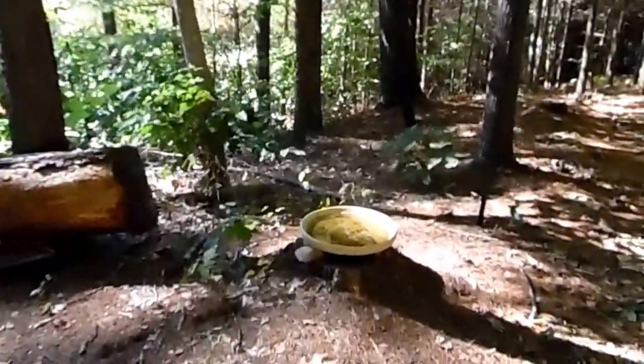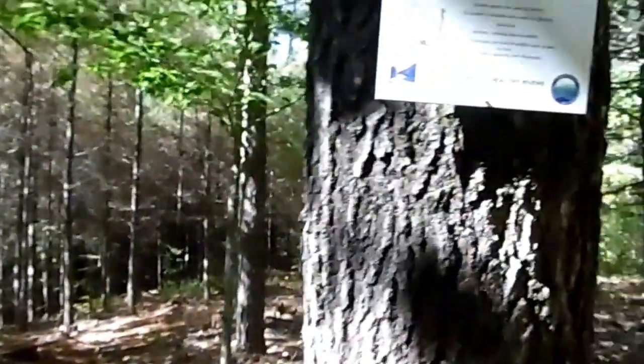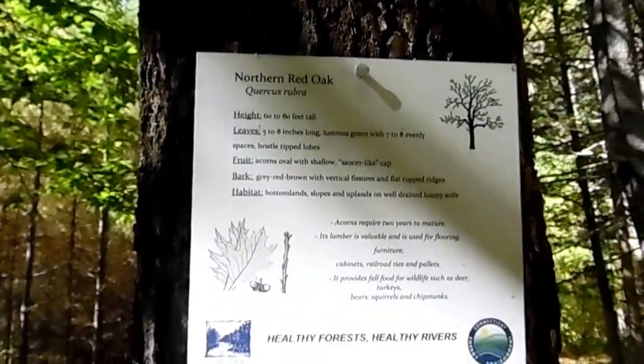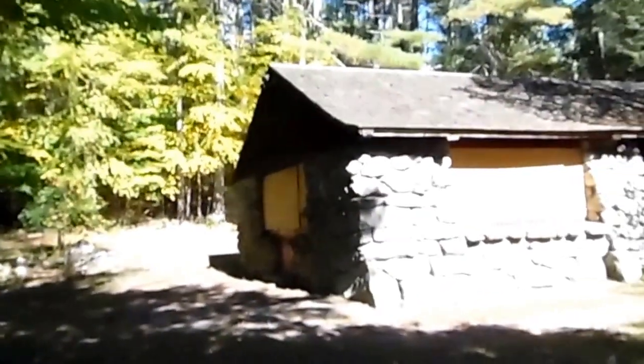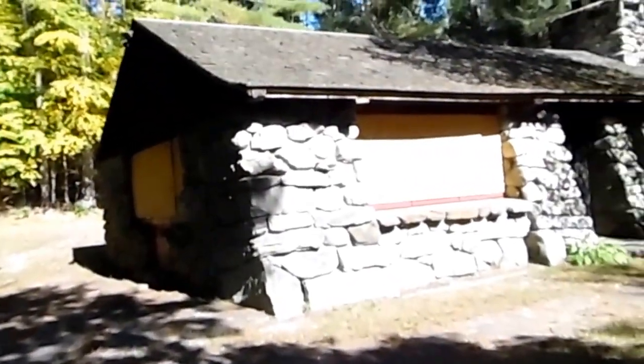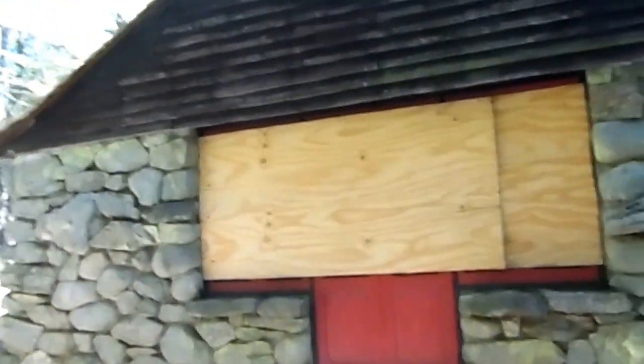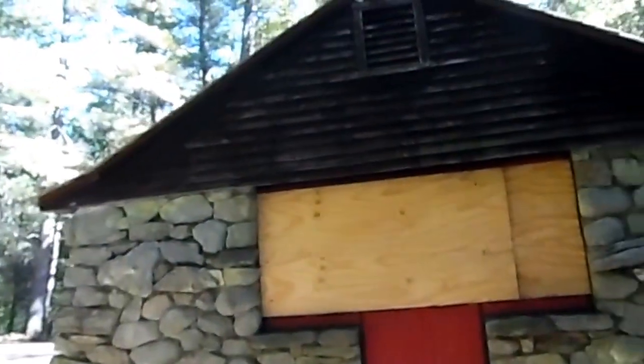Leaving water out for the birds and the wildlife. Here, the southern and northern red oak, rather. I wish we could see inside, show you the beautiful inside of the building, but I'll have to come back in the spring for that. As you can see, it is totally boarded up.